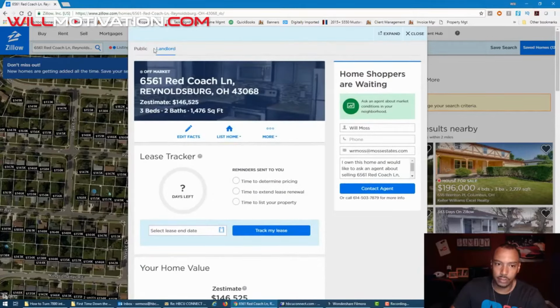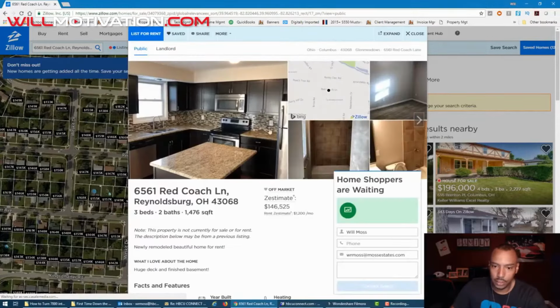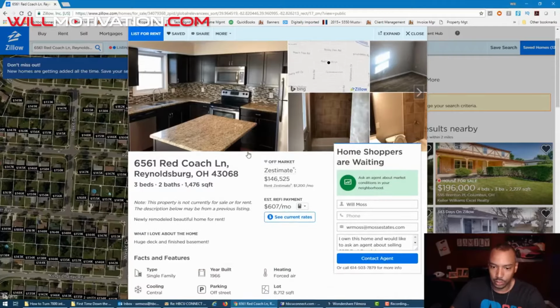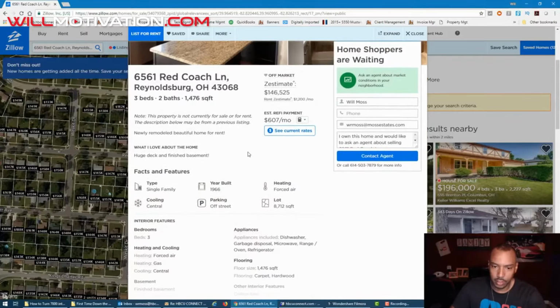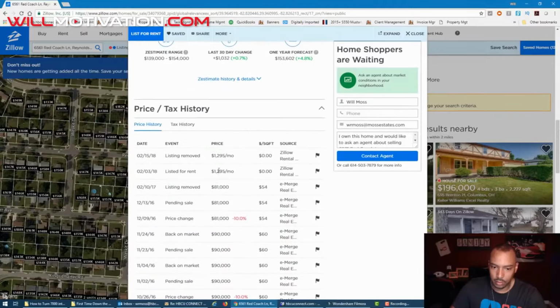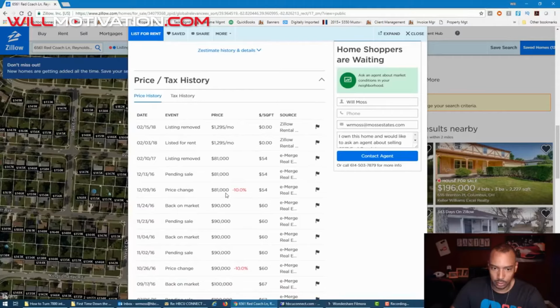This is the back end view as a landlord, because it's one of my properties. I rehab this house. As you can see, all my houses pretty much have a similar style, with the neutral colors. You can kind of tell it's my trademark. But if you look at the history right here, when did I buy this house? I bought this house. Where is it at?